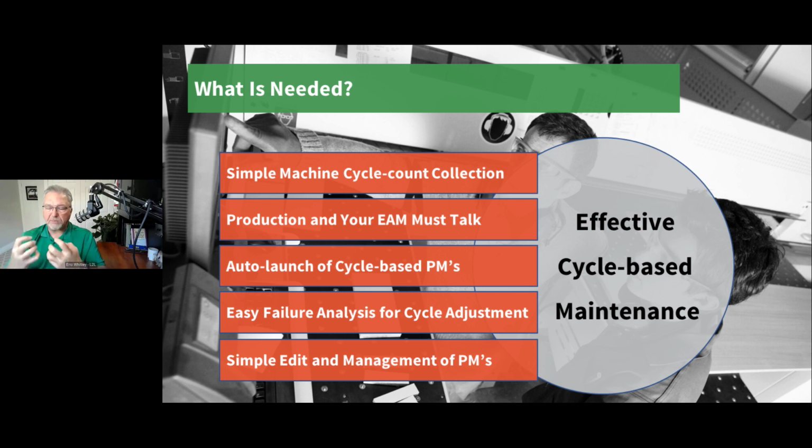And it just becomes so burdensome to try to determine what is the right cycle amount, what is the right moment to launch that PM, how far in advance do I need to launch the PM in order to get it done before I reach that cycle count. All of that factors in to become just one of those things that doesn't allow us to get to that point, okay?